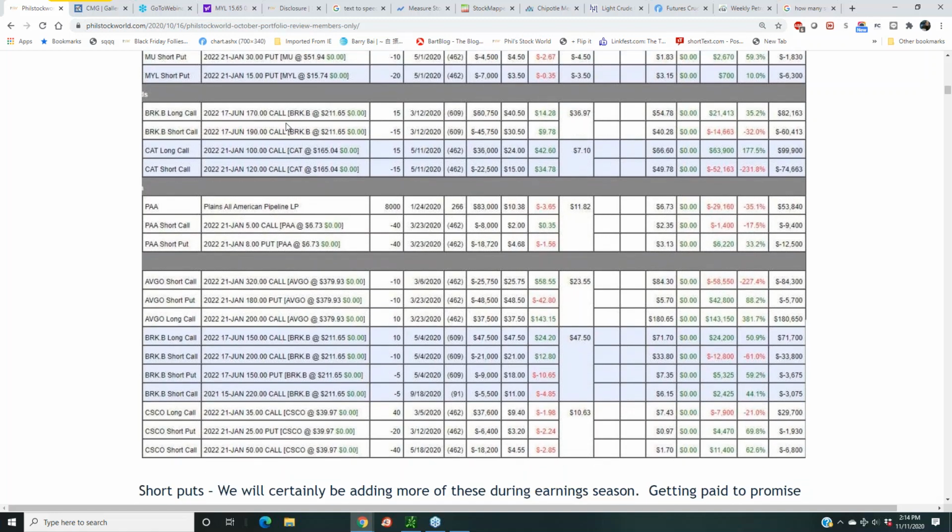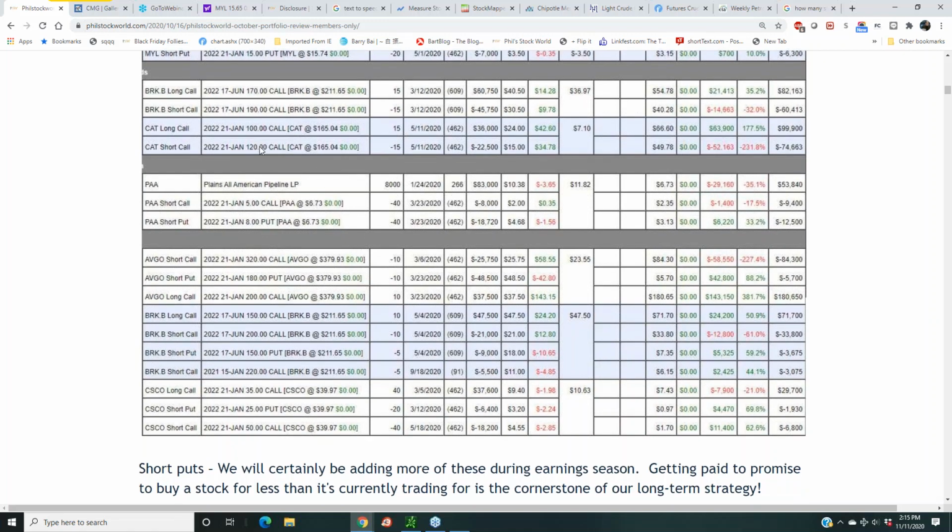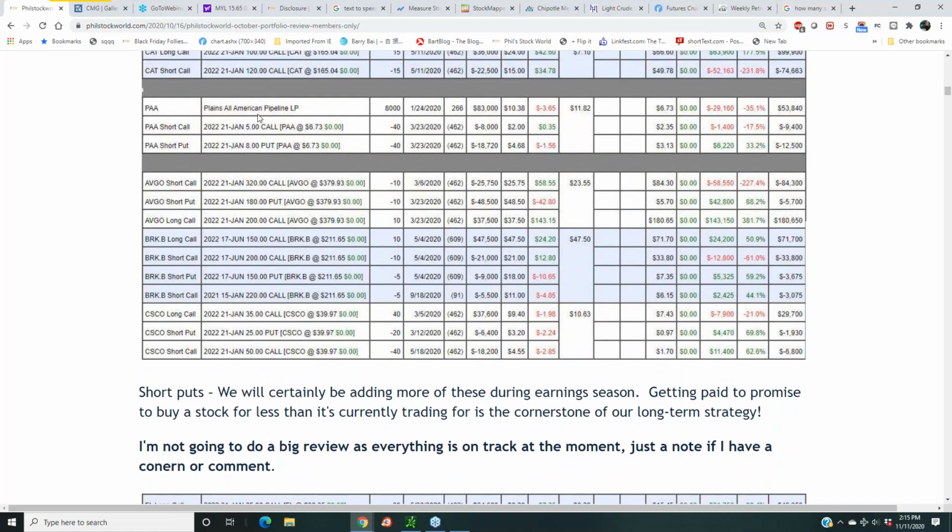Berkshire is Berkshire. Berkshire is going to follow the S&P, and we're not worried about the 190s, conservative. Caterpillar, you know I love them, and they're way in the money, so we're not worried about them. Plains Pipeline, another one. We sold the $5 calls here. We're deep in the money. We also sold the $8 puts because, you know what? If we get called away at $5, we'll buy them again. But what do we do here? We bought the stock for 10, but then we sold these for 6. So our net is like $4. If we get called away at 5, we have a profit of $1. If we get reassigned at 8, then our net is going to be 7. We're at 7. That's the target.